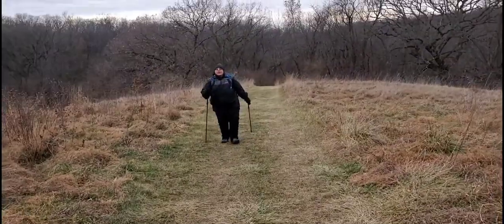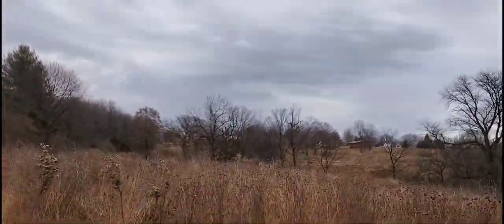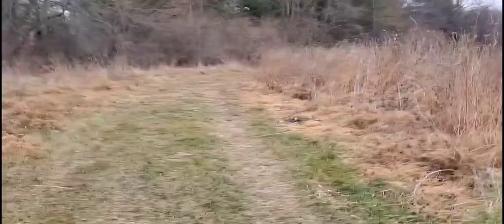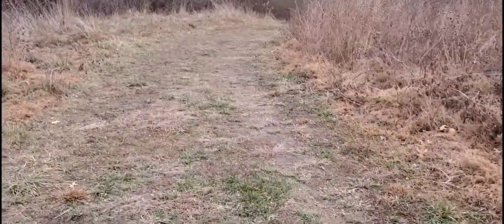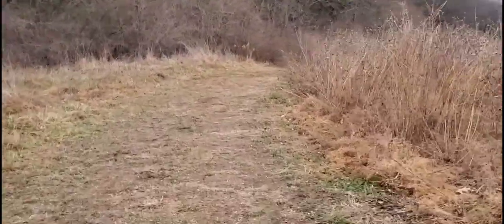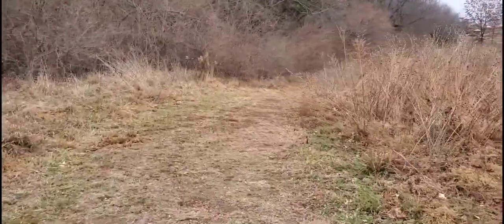So we are now back in the open field, right, babe? Yep. So then we're going to go around to that. There's a pond right over there that we're just going to go around. I'll show it to you guys when we get there, but hey, this open field's not too bad. You see how wide the path is? It's really wide, which makes it really easy and nice. This will be the best 2 or 3 mile hike, whatever it is. I'll tell you guys at the end.